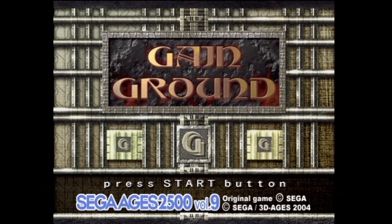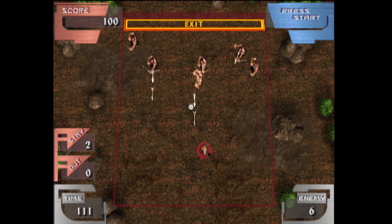They even did Gain Ground. I don't think this one plays as well as the original, but at least the arranged music is amazing.